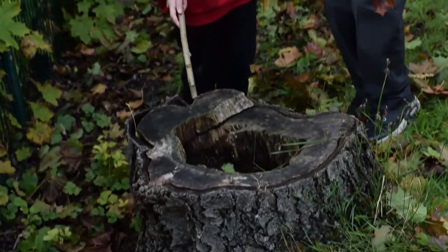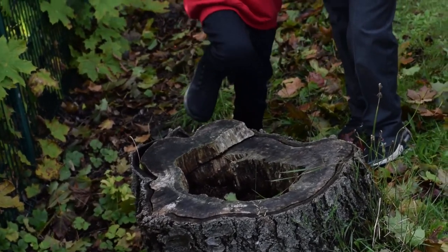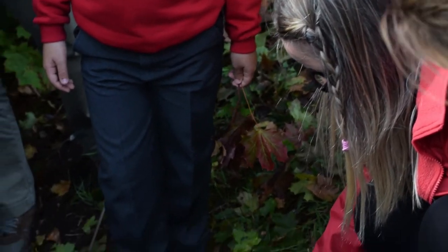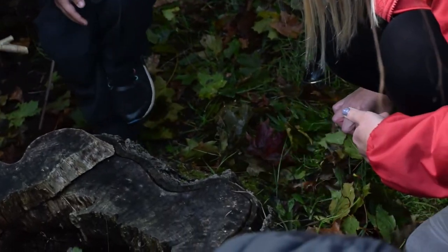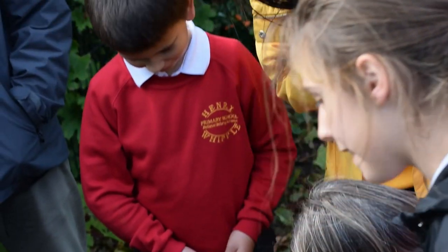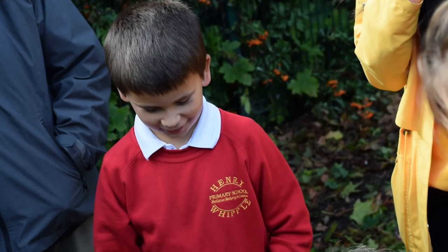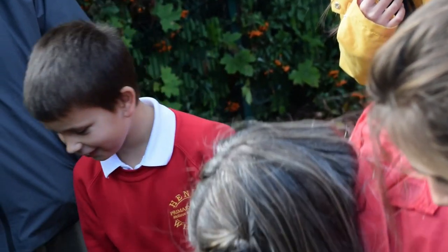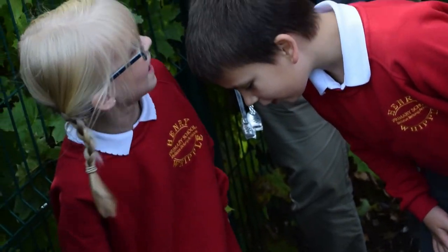Oh, yeah. Whoa, jump in, boys. Yeah, let's jump in. Look at the bottom as well. Move some of it away, you might find them under here. I wonder what you could find under the stem. What do you think? What's your guess? Oh, is that something moving? There's a cobweb down there.